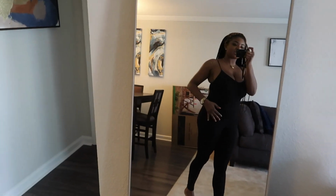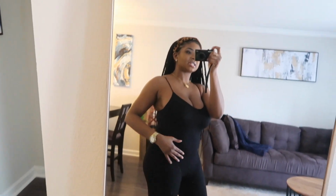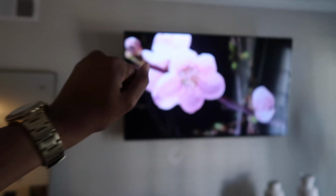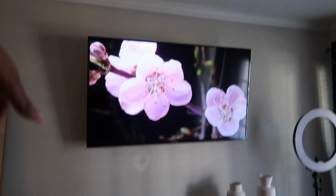So my living room has all carpet, and she is gorgeous. So right here, I just have a little mirror, my infamous mirror. I take all of my little selfie pictures right here. Ooh, child looking fat. Over here I have my TV hung up on the wall. I think it's like a 55-inch.